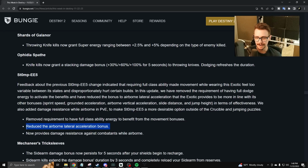This is like a half cheer. Oh man, it was all going well. It was going well until that second bullet point. I don't know, depending on how different the reduced airborne lateral acceleration bonus is, it's either going to be not very noticeable or the Stompees mains are going to complain more than they did when they had to have their dodge charge full. Because, yay, they took away the requirement of having your dodge, but yeah, I feel like they're going to be mad about it.